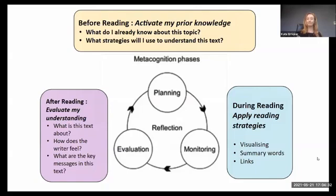So during reading, they apply those strategies as they go. And I've just got 3 here that we're going to talk about and practice in a minute. So when I've done this with students in class, and I was doing it with students across an area of the UK for a while, we decided our key 3 strategies for helping us understand what we read are visualizing, summary words, and making links. So making links between one part of the text and the other part of the text. So we're going to play with 2 of those, visualizing and summary words, in a second. So we apply that as we go during reading.